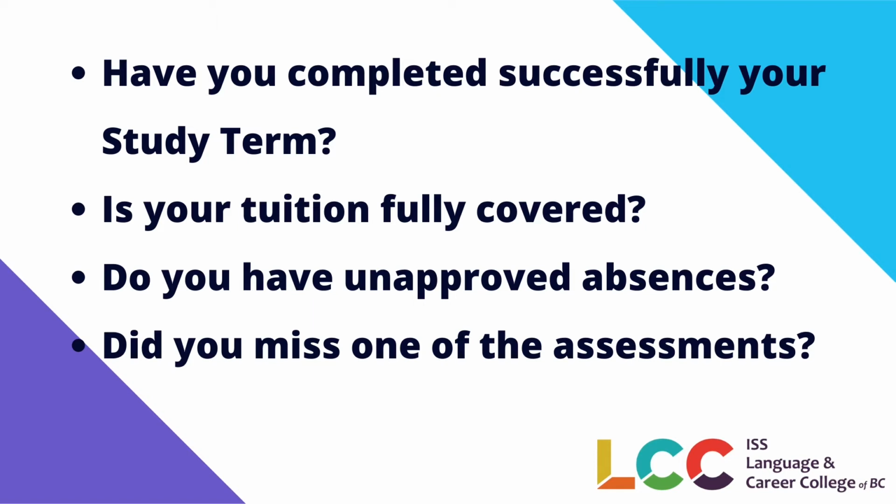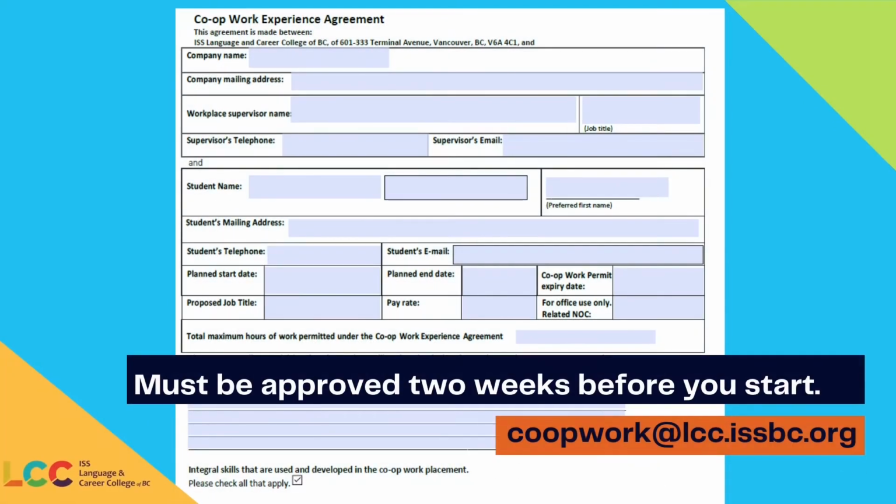Do you have a co-op work placement? If not, please make an appointment with the co-op coordinator. If yes, you need to submit your work experience agreement form. The work experience agreement form should be submitted to the office at least 2 weeks before you start your work experience component. If you don't have a work experience agreement form yet, please contact your co-op coordinator.